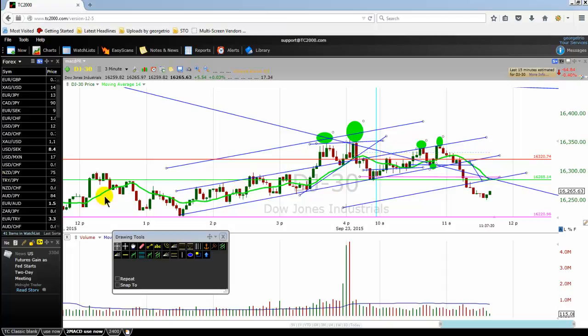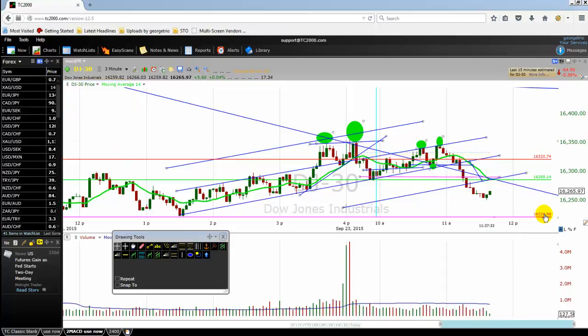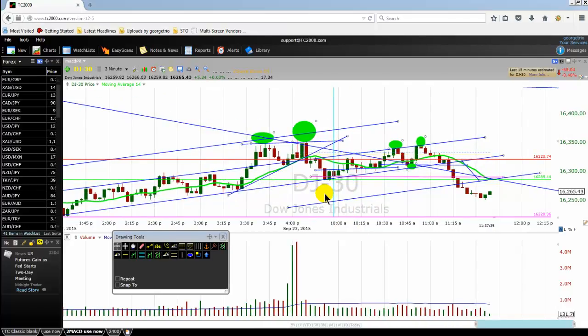So I'm now in this trade, entry point at 16285, stop loss 16320, okay? Conservative target 16235, greedy target 16220. So far, we are already in this trade, so all I need to do now is just wait and allow the market to do what the market wants to do, and see whether I'm going to get paid or not. The sooner, the better.